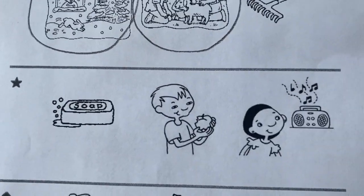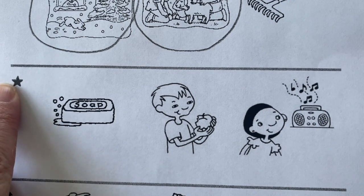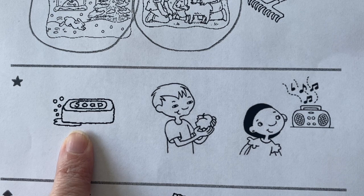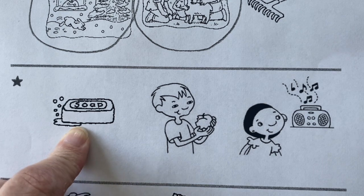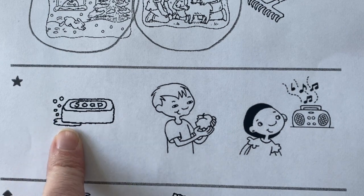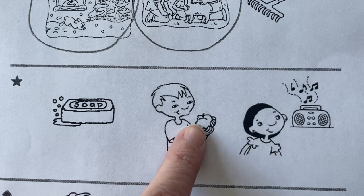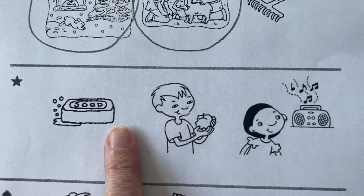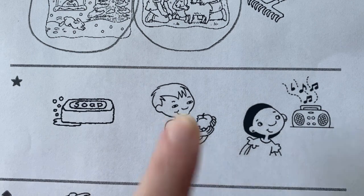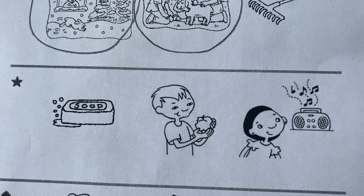Okay, let's move up to our next row, the row with the star, and let's look at the picture of the soap. Is this showing someone using his or her senses? You're right, it's not showing anyone using their senses. It's just a bar of soap. All right, let's look at the next picture. We have a little boy with an apple in his hands, and it looks like he's eating it. Is that showing someone using his senses?